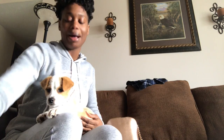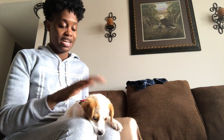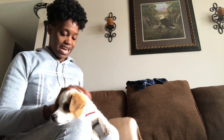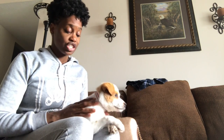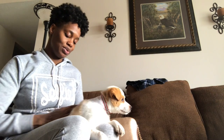Maltese and a Chihuahua mix. And Chihuahua genes are strong AF. He looks a lot like a Chihuahua, as you can see, with Maltese ears. And he is 3 months now. I got him when he was 2 months. And so now we're just training him, trying to get him house trained. And he's so sweet, but he's really hyper.